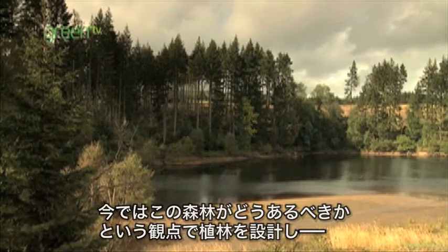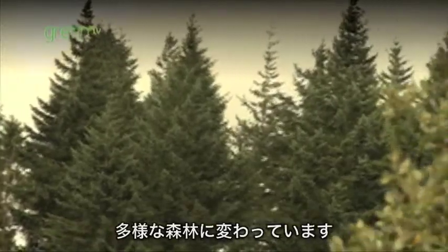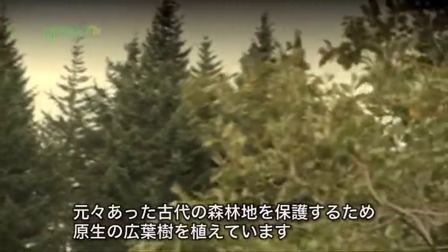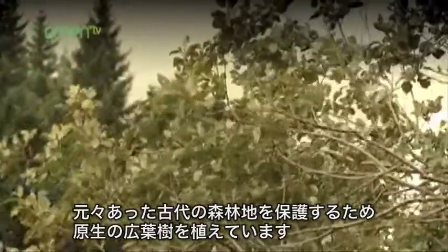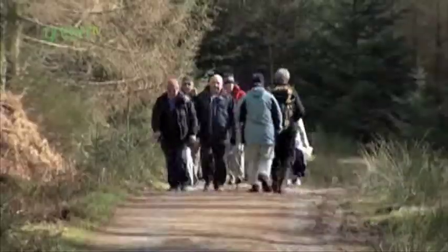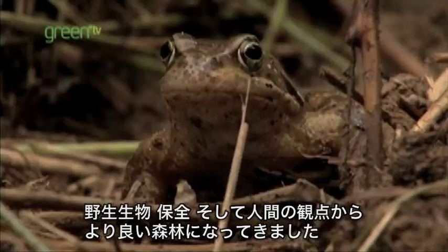That has now changed, driven by forest design plans and a more enlightened view of how the forest should look. So we're planting more native broadleaves. We're seeking still to preserve these ancient woodlands that we had initially, and that has led to a more attractive forest, both for wildlife and conservation, and indeed for the public.